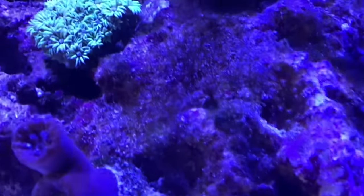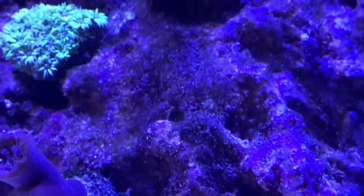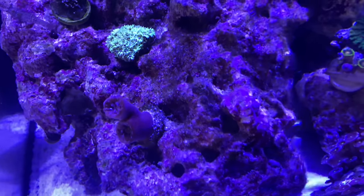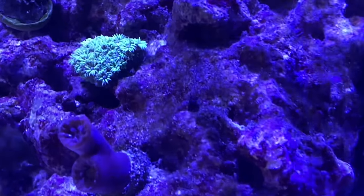Just came out to say hi. Wait, where'd you go? Come back out of that hole. The baby mantis shrimp emerged from the abyss. Well, he's certainly kind of shy, but if you go back right before I zoomed in, it's right there in the middle. Look who else just came out to say hi.